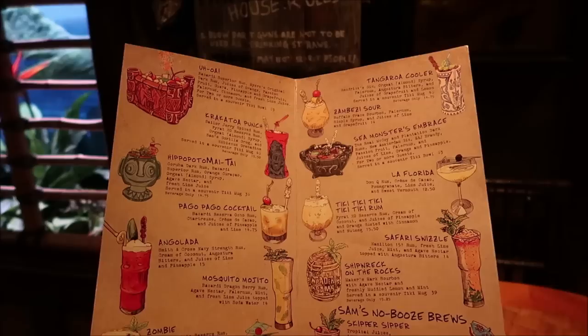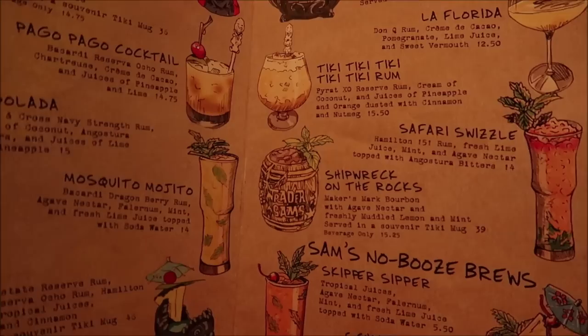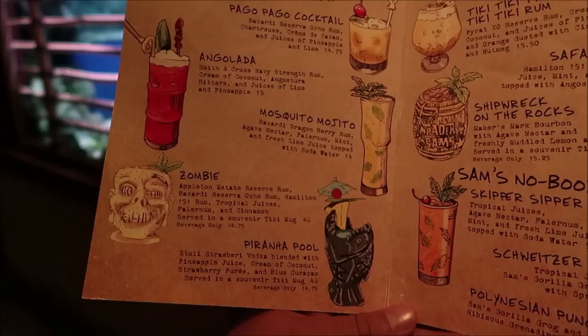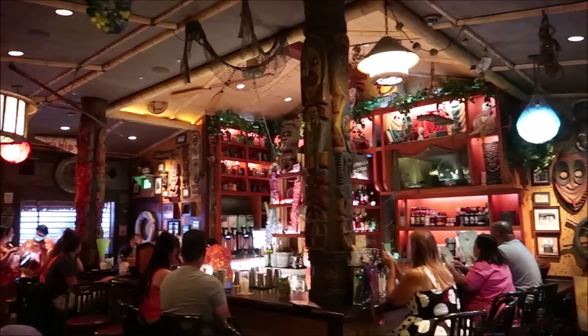They got the Sea Monster's Embrace, the Shipwreck on the Rocks, that's what I actually got. And it's cool because it has a little Trader Sam's mug, and that's Maker's Mark bourbon and a lot of other good stuff. They have the Piranha Pool over here. I like it. These all look really interesting. We're definitely gonna be back here more than once. I just love how fun it is in this bar. Isn't it so cool? It's like the perfect little tropical hideaway.